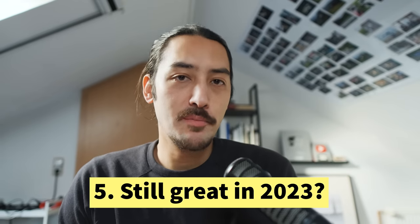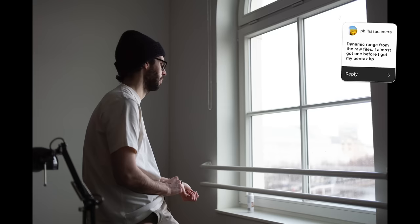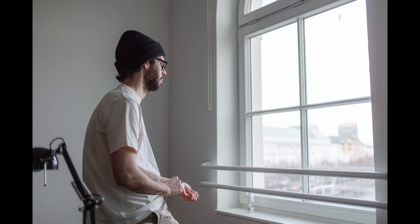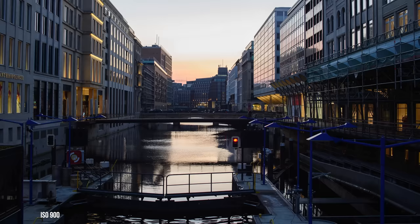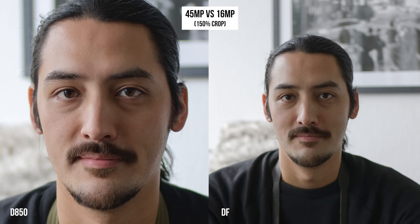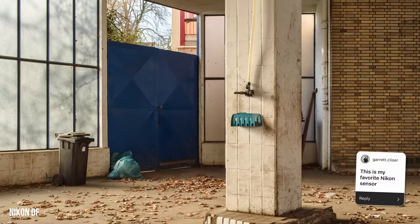So how does the DF hold up today compared to modern cameras, especially my D850, which is not super modern, it came out in 2017, I think. In short, I would say it holds up surprisingly well, because I was quite shocked how normal the files looked. I was expecting more noise because it's an older sensor, but the files are very clean, colors are good. I still prefer the D850 colors. With the DF, you have to work on the skin tones maybe a little bit more, but overall the colors are very pleasing, natural looking, nothing oversaturated. I like how street photos look on the DF.